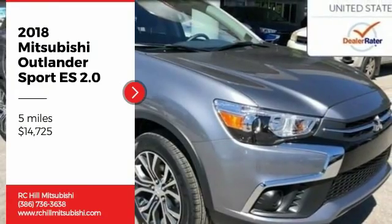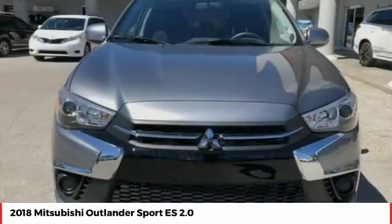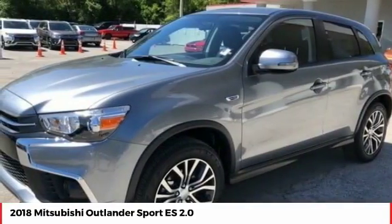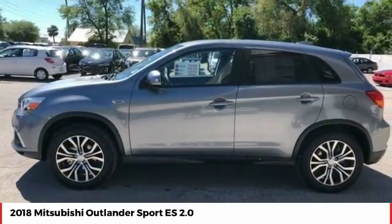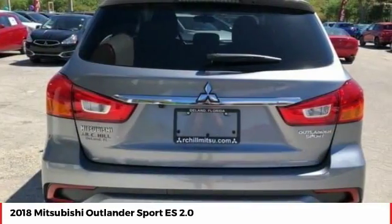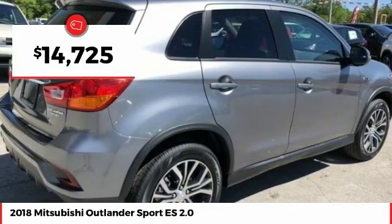Take a ride in the 2018 Outlander Sport. The all-new Outlander Sport features a fuel-efficient engine paired to either a 5-speed manual or a continuously variable transmission, and comfortable accommodations for 5. Passengers will be treated to a refined ride in comfortable surroundings with a host of welcome features and is priced below $15,000.